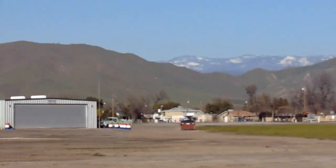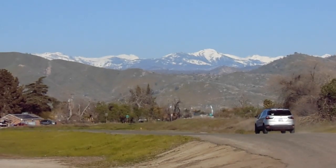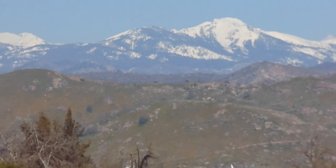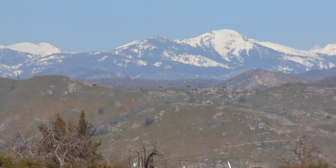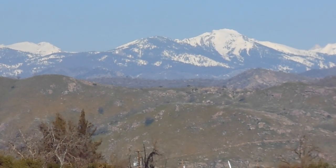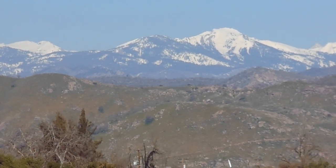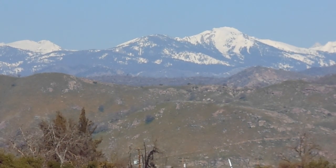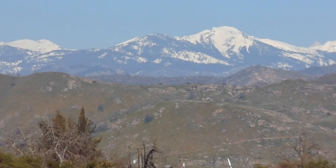Just gonna pan around so you can get a little bit of a closer view of the Sierras. And this is the gateway to Sequoia National Park and Kings Canyon National Park. Woodlake is off of Highway 198, and 198 leads into the road to the park. Both parks.